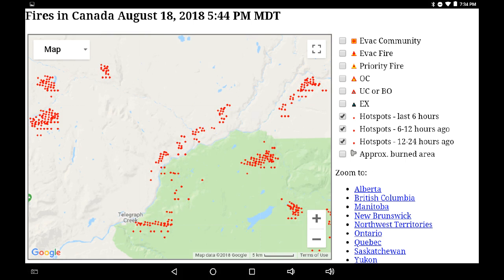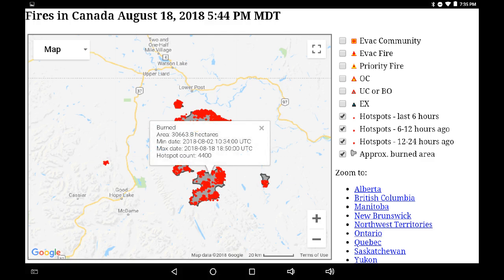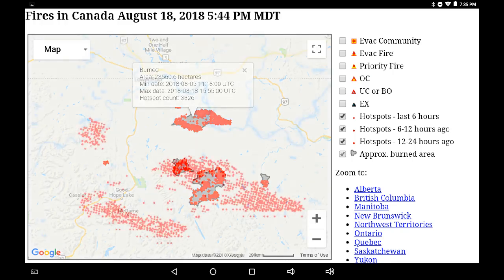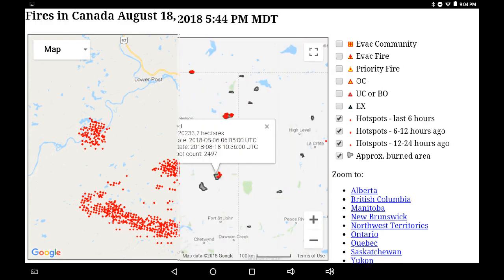Now we're going to jump a little ways east to Highway 97, Upper Liard, Lower Post. We can see Cassiar in the lower left of the screen. A lot of activity, a lot of heat being generated here and all around the outside edges, primarily pushing to the east, and we're looking at 30,000 hectares in the lower fire, 23,000 hectares in the fire just to the north. Zooming in, we can see a lot of infrared control signatures over these similar random clusters. It looks like most of the intensity over the last day has been in this northern patch to the eastern flank, and then the southwestern flank is also quite busy.